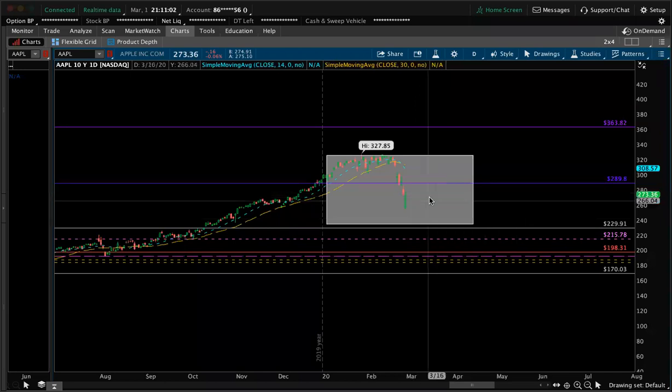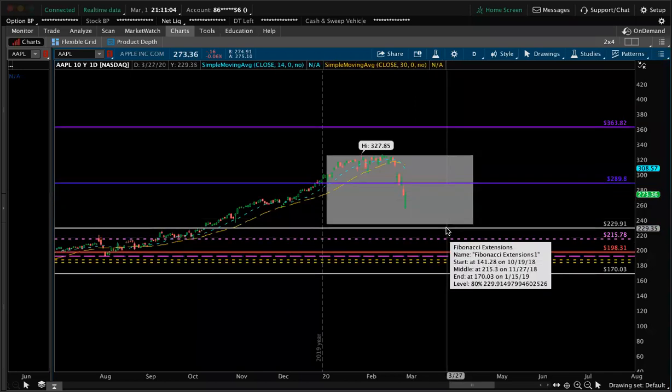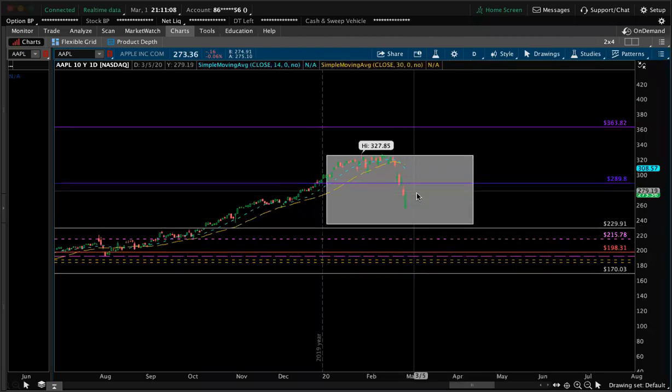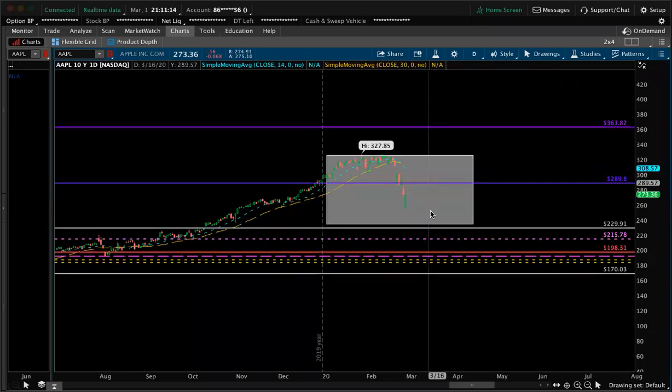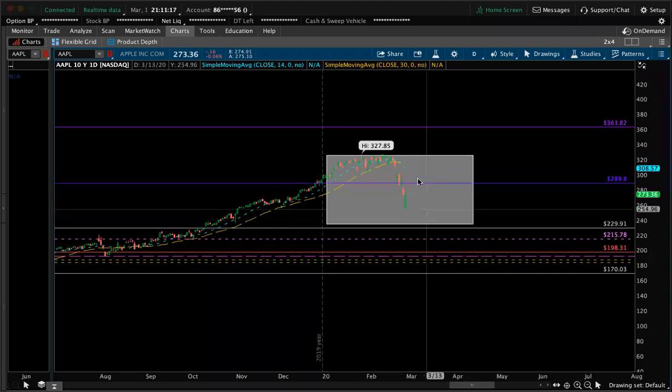If we do get a gap down, I would buy the 288 calls for Apple just to hit this red bar one more time. I mean this purple bar, I'm sorry. Test that and then come back down. That's what I would like to see.